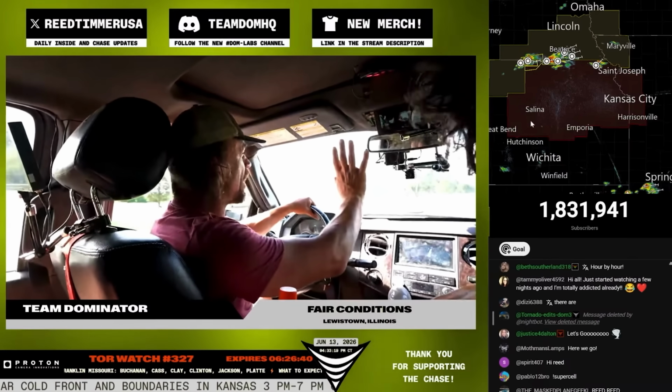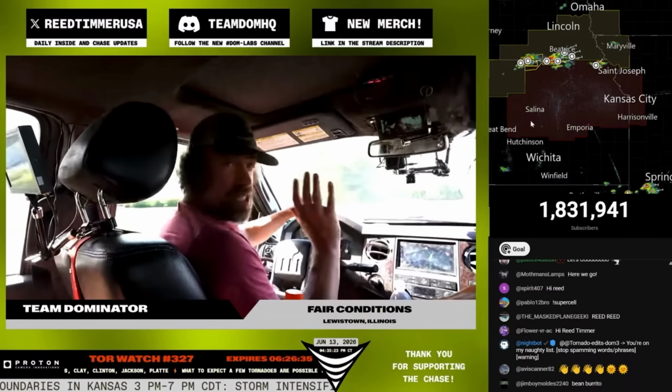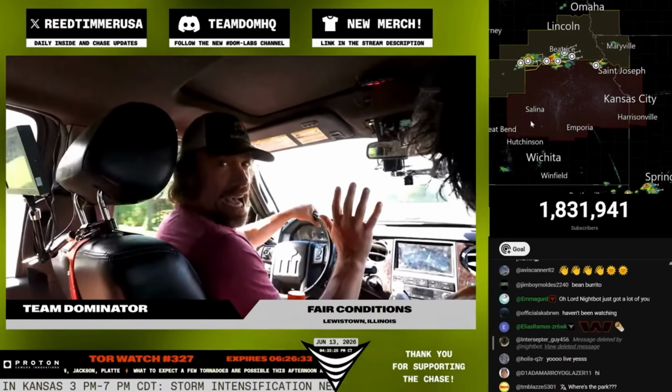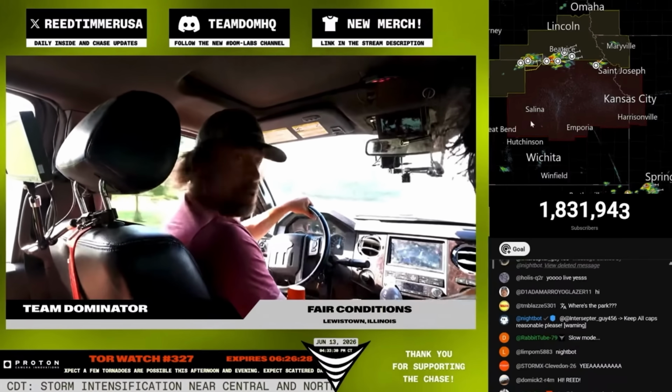And we've got a supercell already erupting up in front of us here, Hiawatha, Kansas. We're still not sure that's our target, but it is right now. And at least it's our target. But we are back looking for a flagpole intercept.